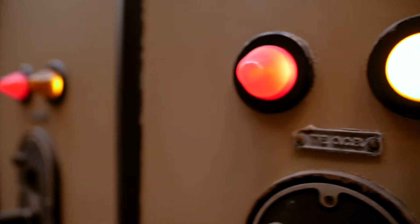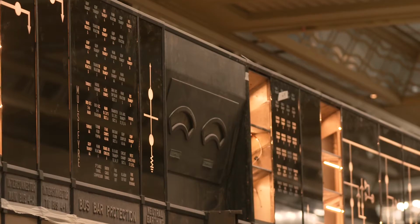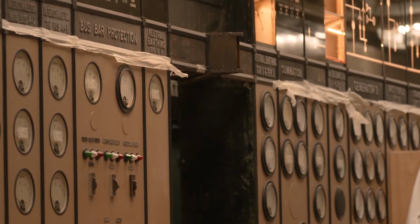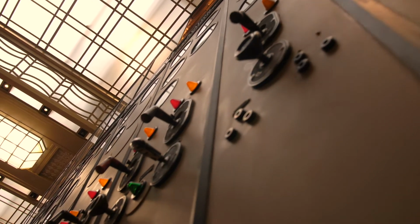The glass bulb covers are very unusual. They've had to be made by a specialist. There are lots of different colours as well, so we've tried to follow the pattern of colours, and they're all illuminated behind me, so you can see that it's quite successful overall.